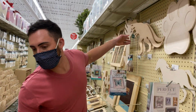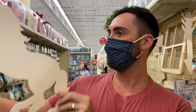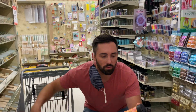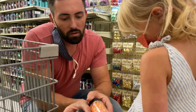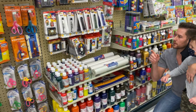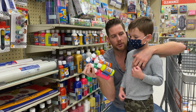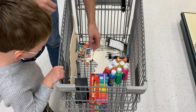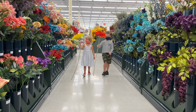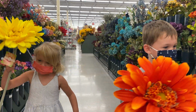You want to paint the dinosaur? Okay. Magical unicorn. Which one do you want for your unicorn? Do you want this one or this one? This one. You want to get these little paints here? This one has the pink that Holland needs and also the orange that you like. Put it in the basket. All the colors. Y'all are like little munchkins. Are you from Munchkin Land?